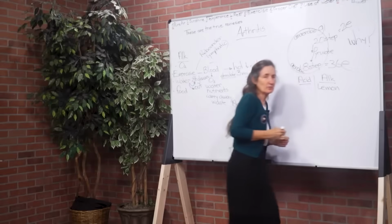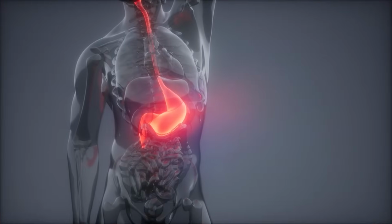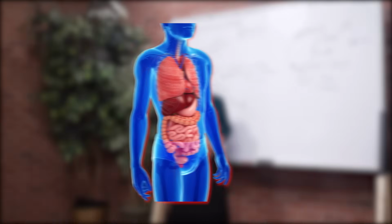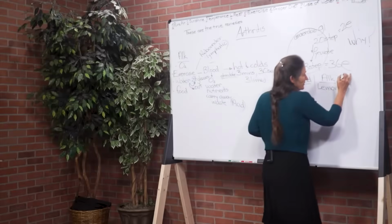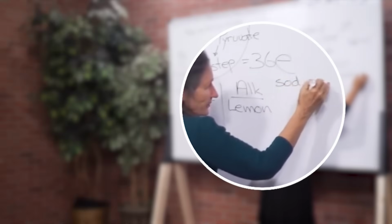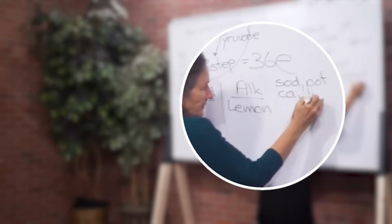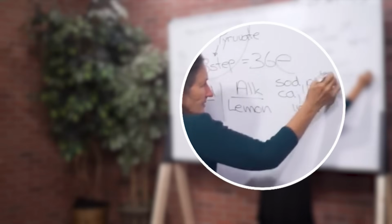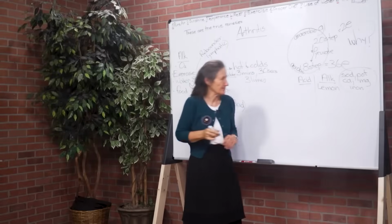And the lemon is acid where it should be and it's alkaline where it should be. Acid in the stomach to help you digest your meal. But when it's broken down in the gastrointestinal tract and the minerals are absorbed into the tissues, the minerals are alkaline forming minerals. So this is the sodium and potassium and calcium and magnesium and iron. So the lemon is high in the alkalizing minerals.